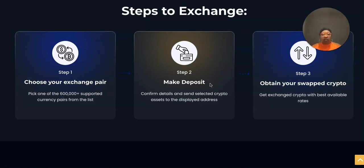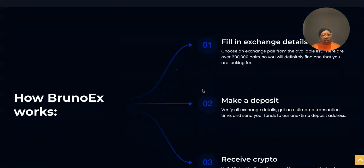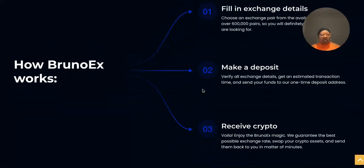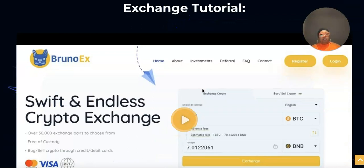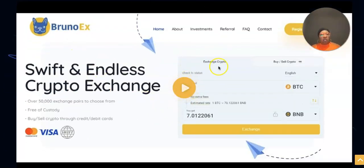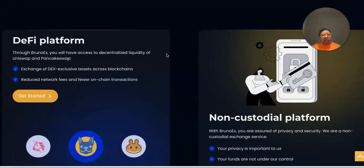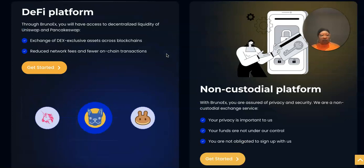Where do you want them to send it? Step 3, obtain your swapped crypto. Get exchanged crypto with the best available rates. Now, they're only in certain geographical areas, so you need to go to the site, www.coffeeandcoins.info, and make sure they're in your area. They even have a video to show you how to do this, exchange crypto, buy and sell crypto. I think it's like 2 minutes. So that's one of the services that they offer.